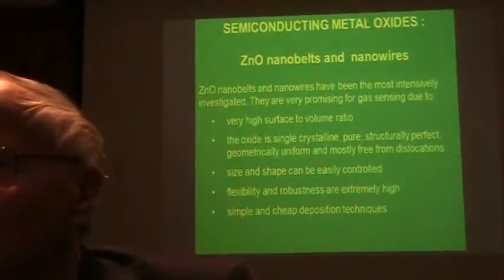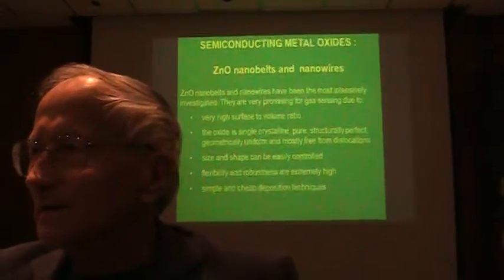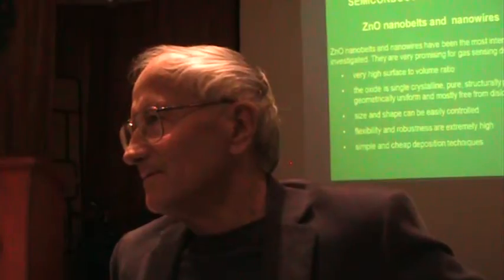Please, if possible, do the homework and find out the linkage between these purely physical features and sensor parameters. Try to think in a way how to link this. Yeah? Why is a nanobelt being free from dislocation good for sensor design? This is the proper way of thinking.